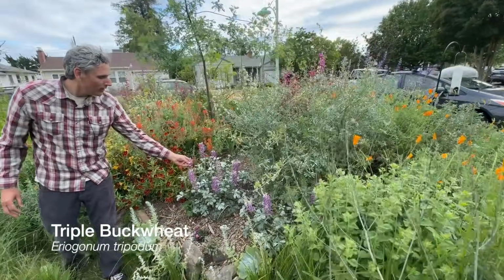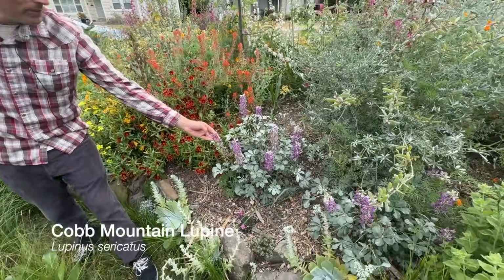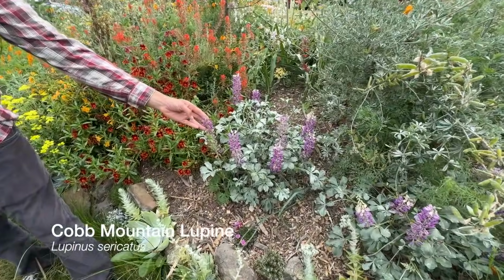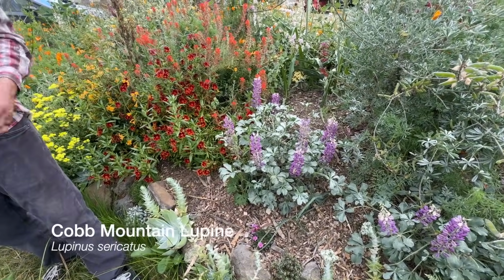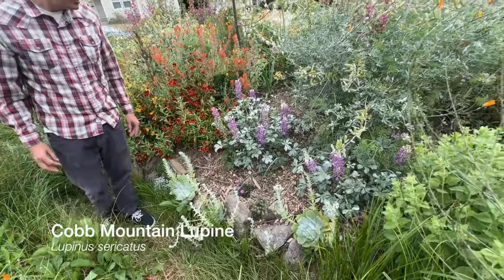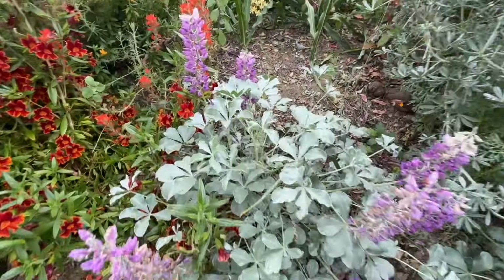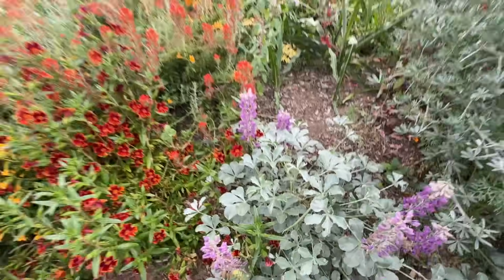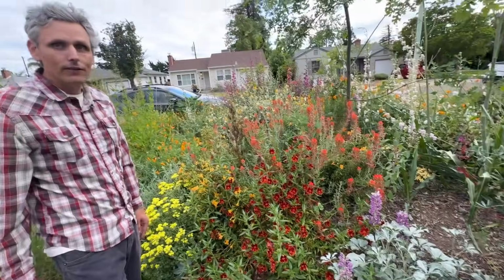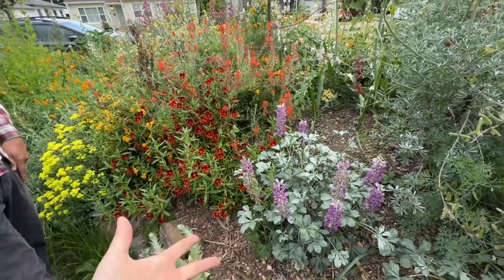We have this plant that I love so much, called Cobb Mountain lupine, or Lupinus sericatus, which is a plant that grows in the coast ranges. It looks gorgeous all year. Look at these silver leaves. It's so beautiful, and it's so interesting to hear where these plants are from. I can totally imagine that being in the coastal area.